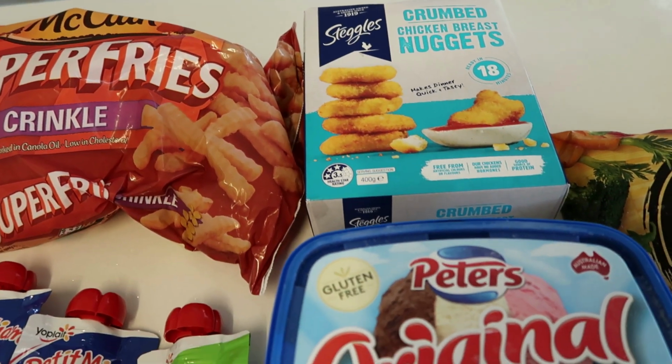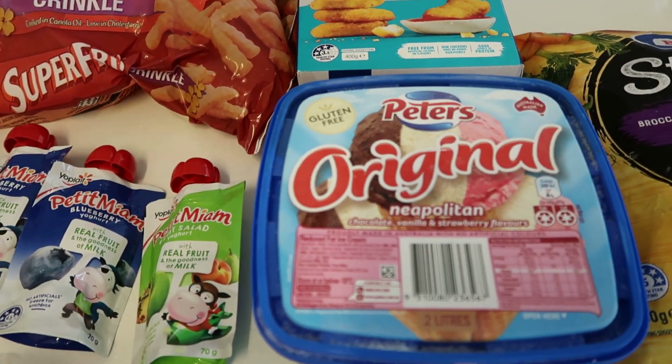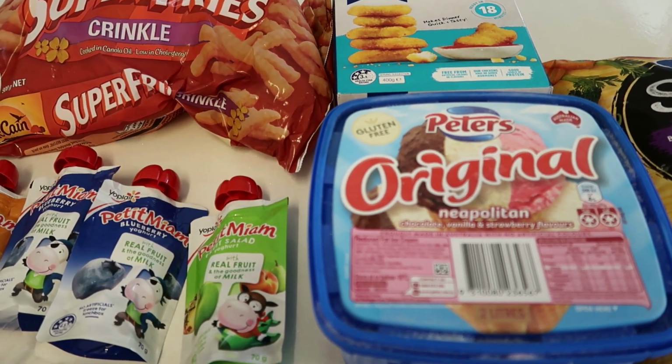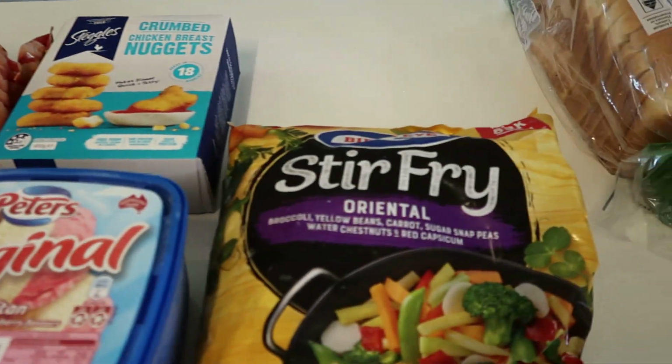And because I didn't check my freezer previously to buying ice cream, I have bought a Neapolitan Peter's ice cream that was $5.50, but I found 2 more in the freezer that were sort of half full. So yeah, I probably didn't need it this week, but I won't need ice cream for a while now.